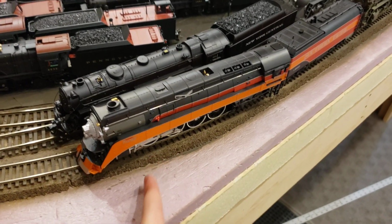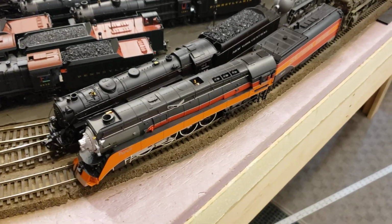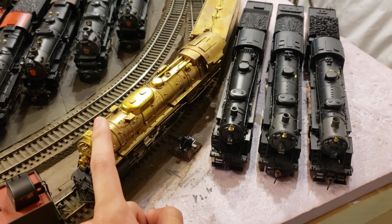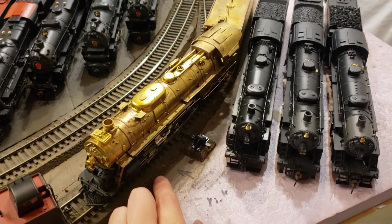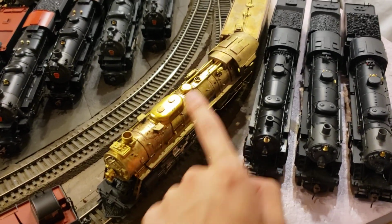Next up here we have a MTH GS4. This engine needs no introduction, 449. Here we have a Tenshodo Santa Fe 3460 class Hudson. These are actually very common, and I plan to super detail this one, so it's kind of in parts.